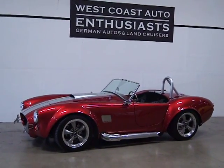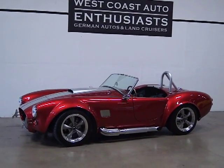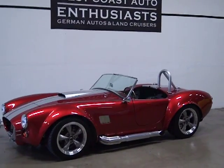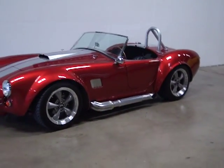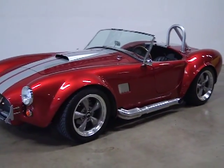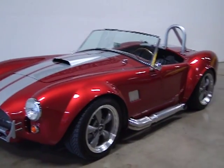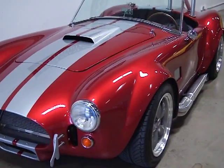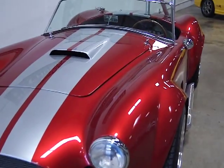Today we're featuring a 1965 Cobra replica. It was built in 2004. It's a Factory Five Racing car that was built in 2004, and it's got all new components. There's no donor parts or pieces on this car. It's immaculate. It's got a 302 in it.